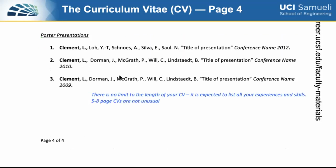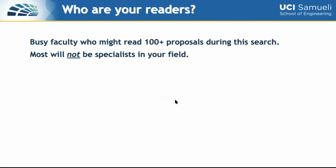And so remember, there's no limit to the length. It's really expected to list all of your experience, all of your skills. It's not unusual to go many pages. And so when you're applying for these, you have to understand who's going to be reading this. And like I said, they're going to be reading a lot of proposals. Many of them will be middle-aged or older. So if you're writing in a tiny font, they're not going to like you at all. Don't go lower than 12 in anything if you can avoid it.